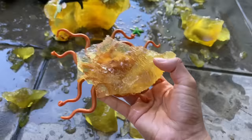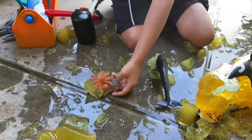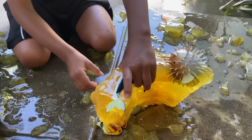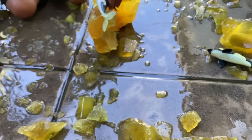Jeremy, our octopus, it's stuck in the ice. Can you break it with your hammer? Yes, you did it. Our octopus is now free. And this? Oh no, oh no. Our octopus, fish, and killer whale, they're still stuck. Look. Now our octopus and fish are free. What did you find? A green starfish. Oh, no. And another fish. All of these sea creatures are so happy to be rescued from the ice.